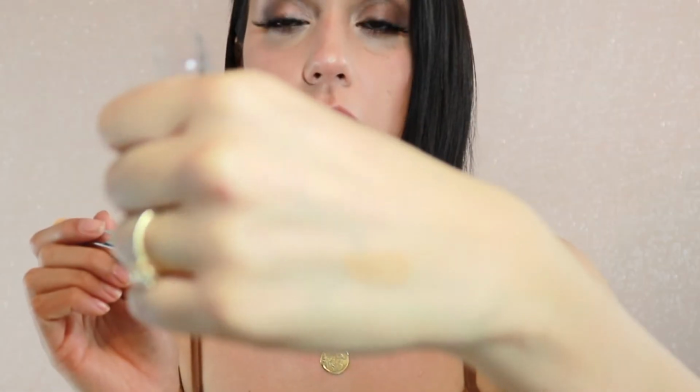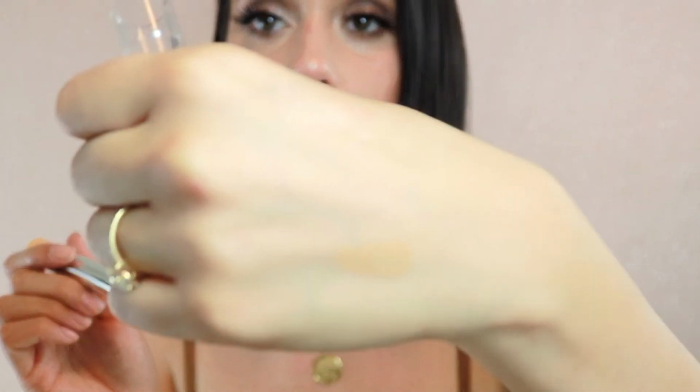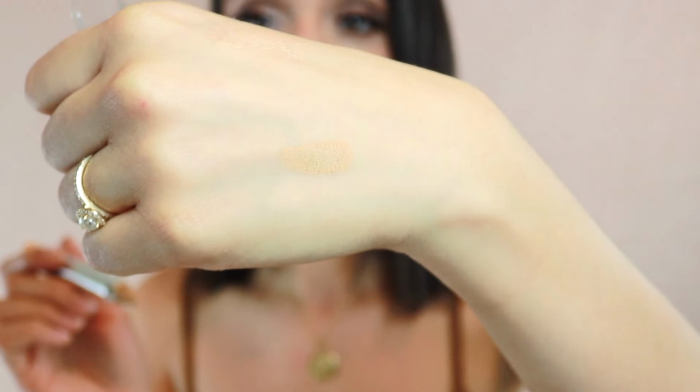Moving on to concealers, because I am a concealer freak, and these are 2 of my, well, honestly it's the same concealer but just different colors. This is one of my favorite drugstore concealers because it is my go-to no makeup concealer when I just want the perfect coverage. It matches my skin tone amazing.